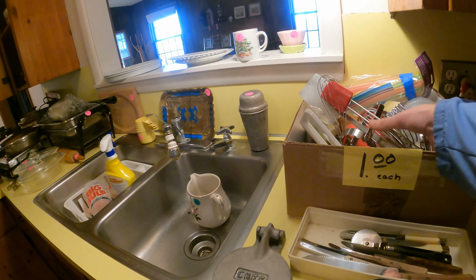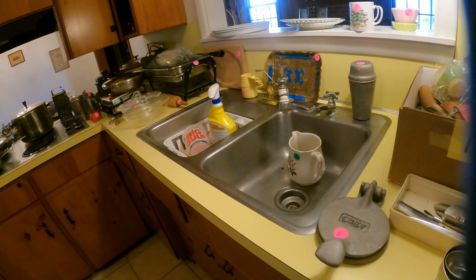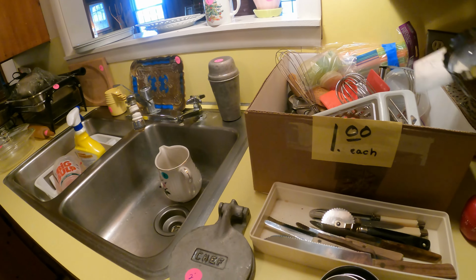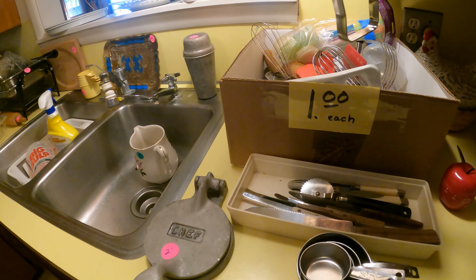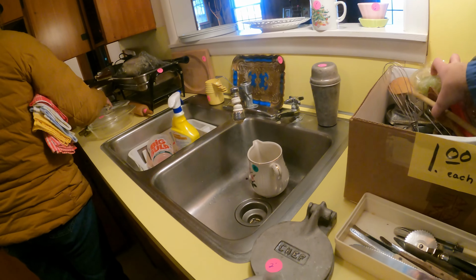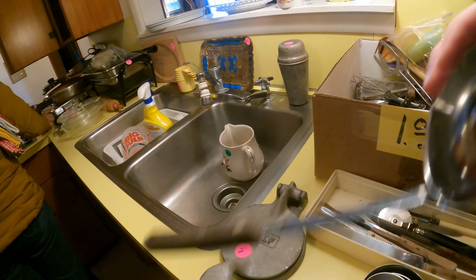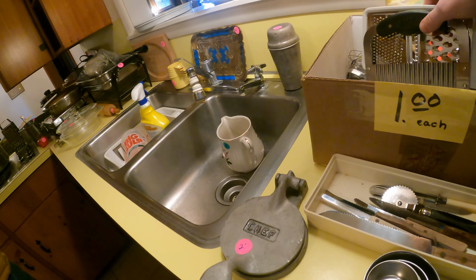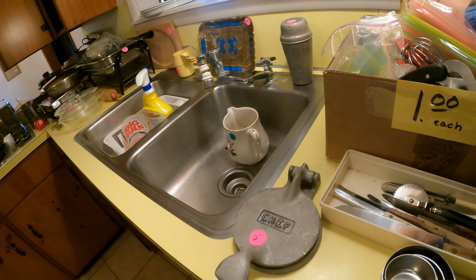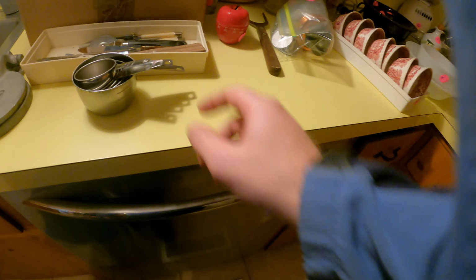This was a Ben & Jerry's ice cream scooper, obviously a vintage one. This is a funnel for canning jars. This is an Ekco spatula. This is an Ekco ladle. And if anyone else sees anything else of value, please put it in the comments.